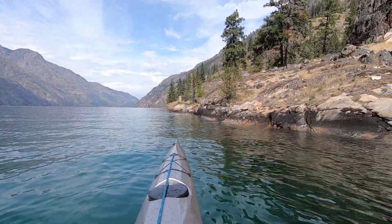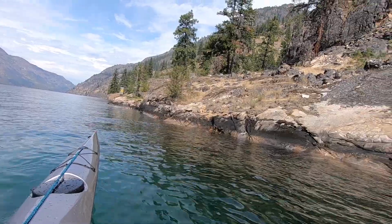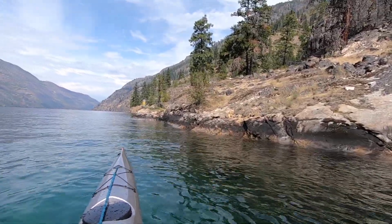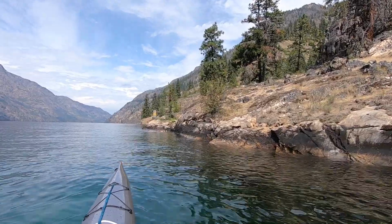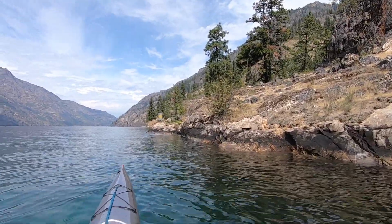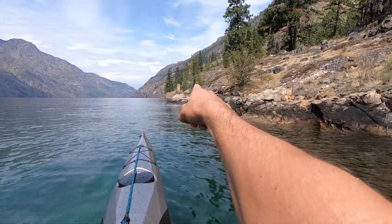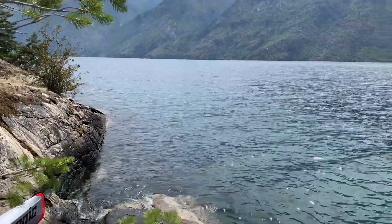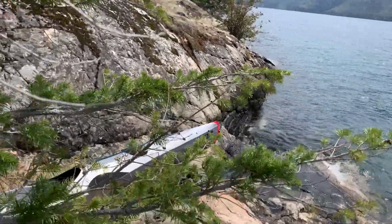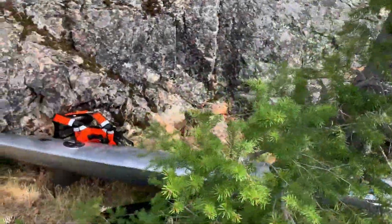It's gonna be a little awkward getting in because the water's higher than I'm used to, and these rocks are just slippery. But you can see that there's grass right there, so if I can get my ski right in between that little notch, okay, no big deal.